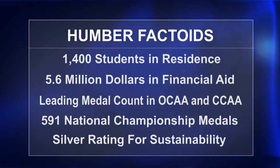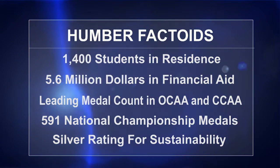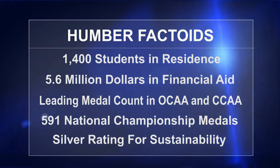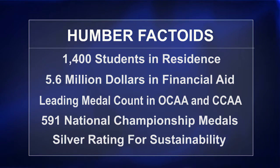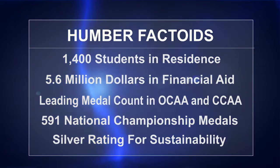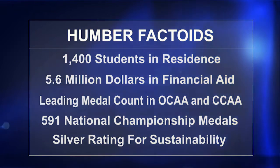In sports, Humber leads the overall medal count for both the Ontario Colleges Athletic Association and the Canadian Collegiate Athletic Association. Humber has won 591 national championship medals, and the college is an environmental leader. Humber College was the first Ontario college to get a silver rating for its sustainability performance.